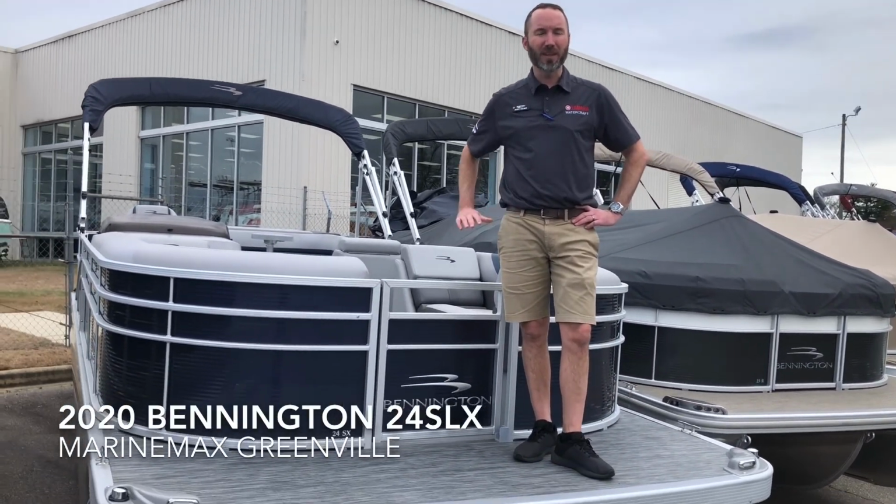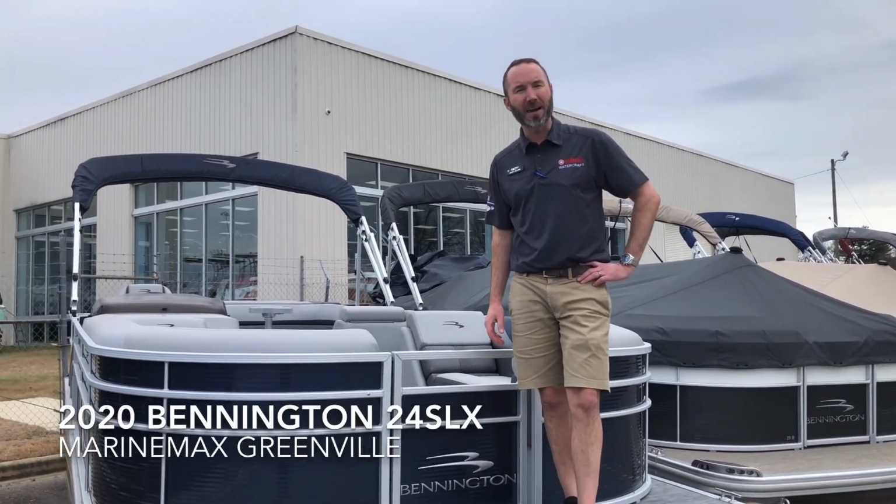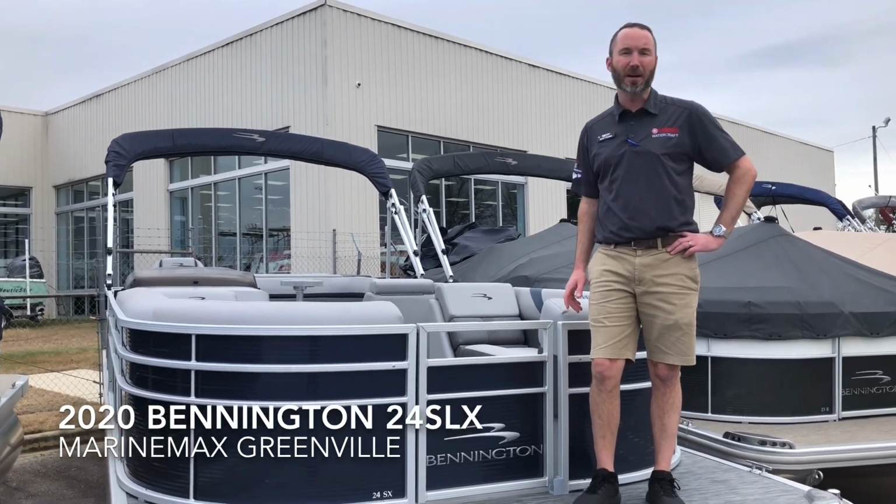Today I want to show you the 2020 Bennington 24 SLX Pontoon powered by a Yamaha 115. This is going to be a value price boat for you guys. We're really excited about our price point.